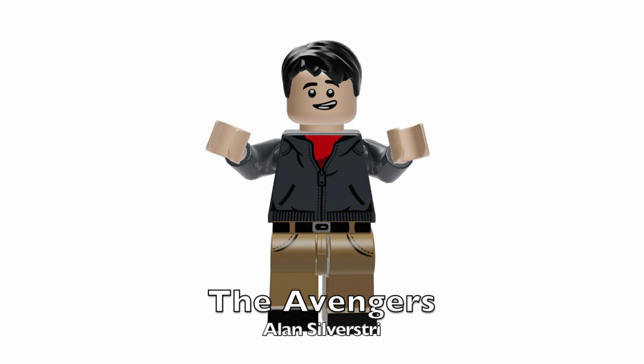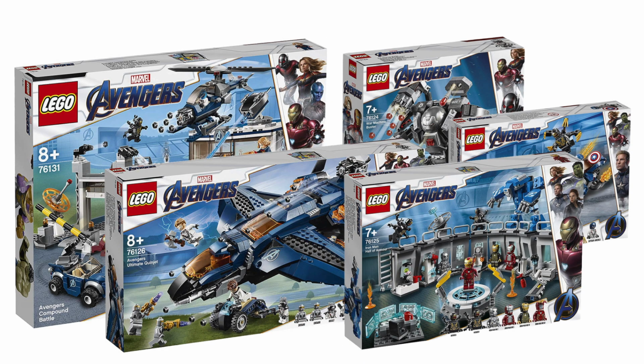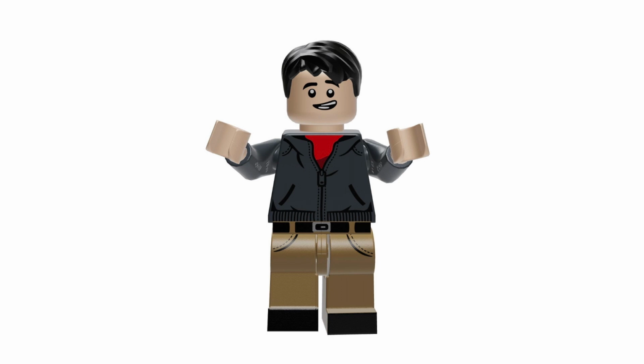I am beyond hyped for these sets because the sets that we got in 2019 weren't great. I'm pretty sure this confirms that the CMF will be MCU based, so that's really exciting.